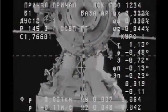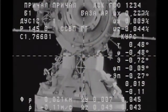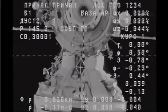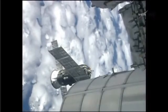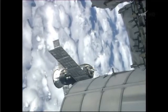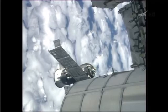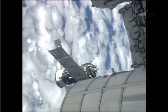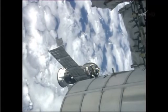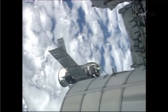Please confirm sending the command. Yes, we confirm we have 2 LEDs. We visually confirm closing the 2 antennas, and we see the roll visually as well. Okay, the roll goes away. Everything is nominal. The target is in the center.